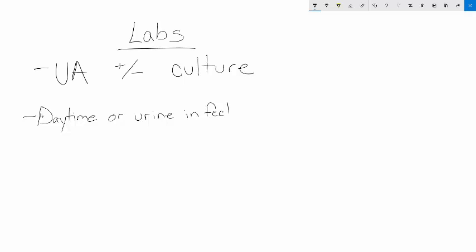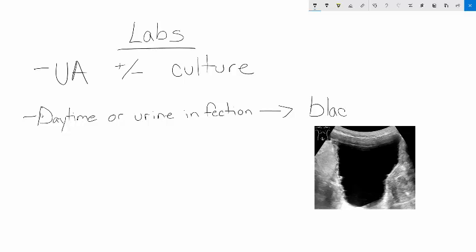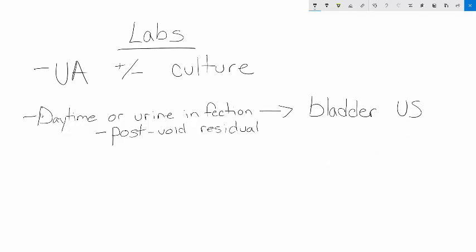However, if patients have recurrent infections or daytime enuresis, they should proceed with a bladder ultrasound, also sometimes including the renal. For daytime enuresis specifically, you should evaluate for the post-void residual, or the amount of urine that is left in the bladder after the patient has voided, as this will give an indication as to whether or not this is an emptying issue.